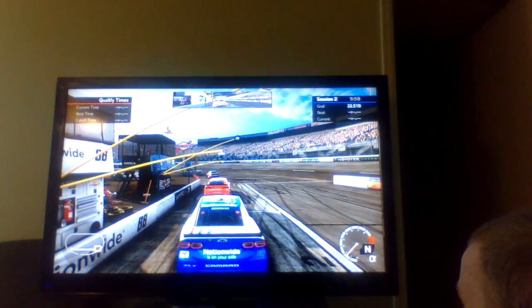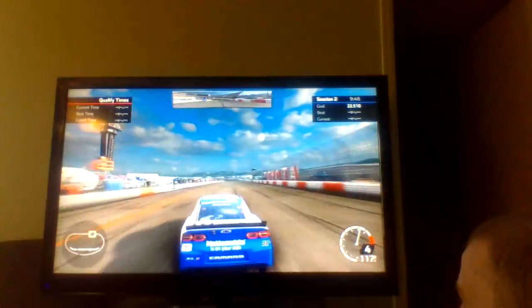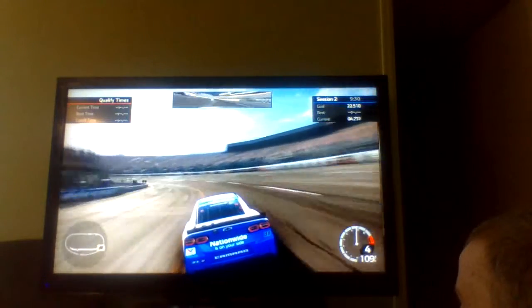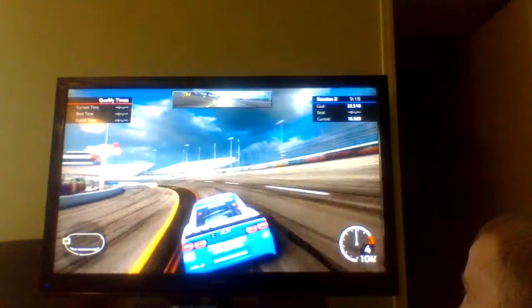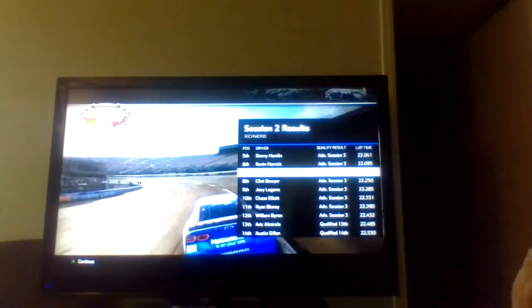Let's go to round 2. So we'll be running the regular nationwide car without the NASCAR Heat Pro League logo on the car. Creep out towards turn 4 and dive back down into turn 1. Yeah, I slipped there. And we will advance to round 3.